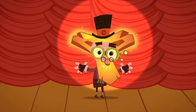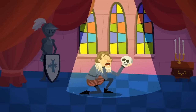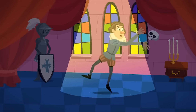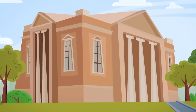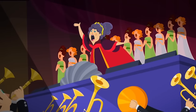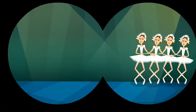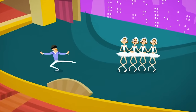There are just so many different kinds of theaters in the world. In the dramatic theater, the actors speak the lines of the playwright. At the opera, the actors don't speak their lines. They sing them, accompanied by an orchestra. And here at the ballet, the performers don't speak or sing their parts. Here, the story is told with dance.